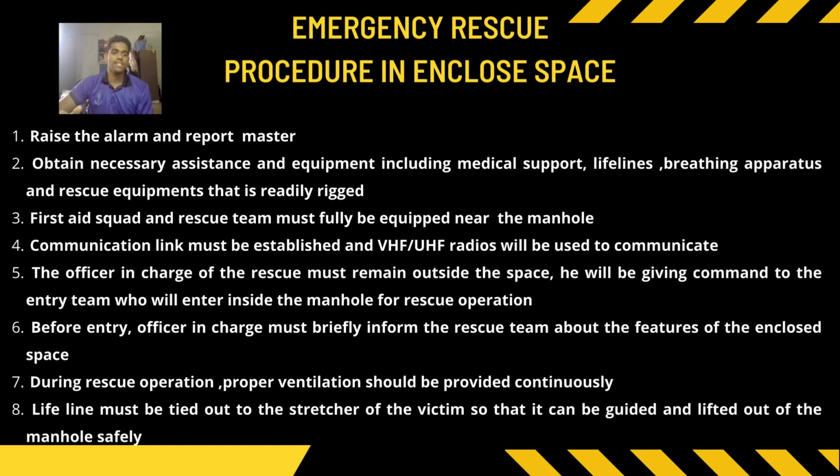Firstly, when there is emergency there, we will raise the alarm and report it to the master. And next, we'll obtain necessary assistance and equipment, including medical support, lifelines, breathing apparatus, and rescue equipments that are readily rigged to be used. Next, the first aid squad and rescue team must fully be equipped near the manhole. Communication link must be established and the VHF radios should be used to communicate.